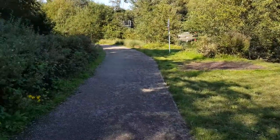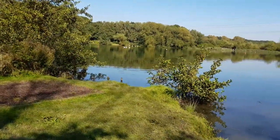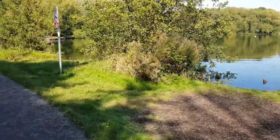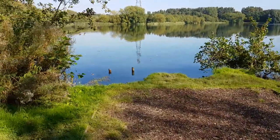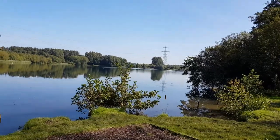Yeah, what an awesome lake. What more could you ask for for 50 quid, man? Amazing. I think that's the last peg on this side here. That's looking back down. You can't see it all from here on this peg.